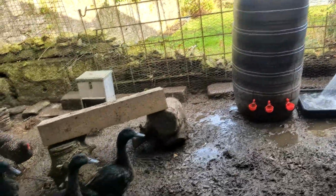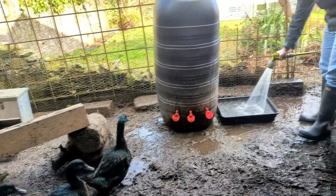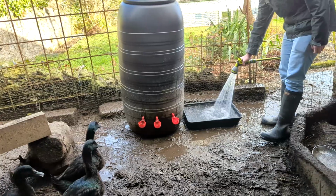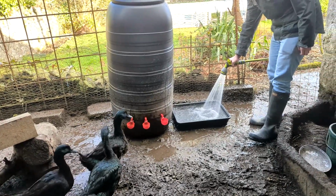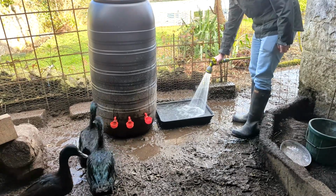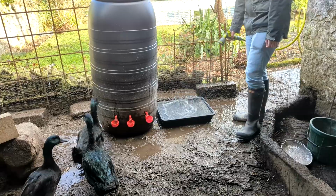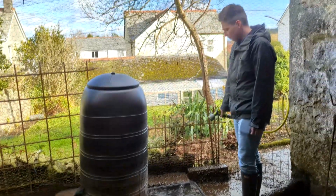They're starting to creep over now. You can see what's going on. We give them fresh water every day, just so it's nice and clean for them. And also, you'd be surprised how much they get through. Yeah, job well done.